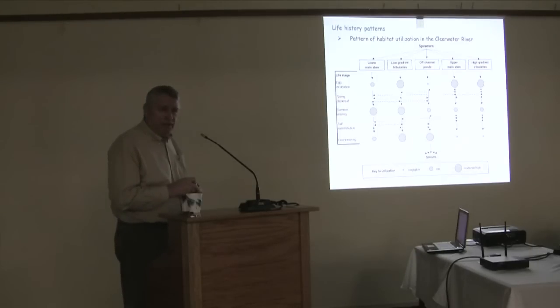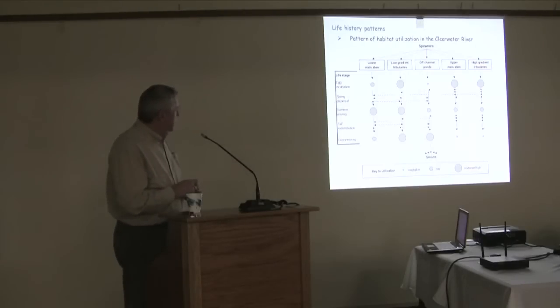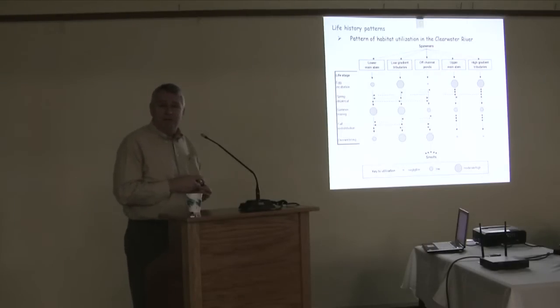So basically, fry are moving out of the steeper tributaries, moving to lower gradient habitats. And then with the fall rains, there's an extensive redistribution. So if you go out at smolt and look to see where the smolts are coming from, very few are coming from the lower main stem, a lot from the low gradient tributaries, a lot from the off-channel ponds, and essentially none from the upper steep streams.